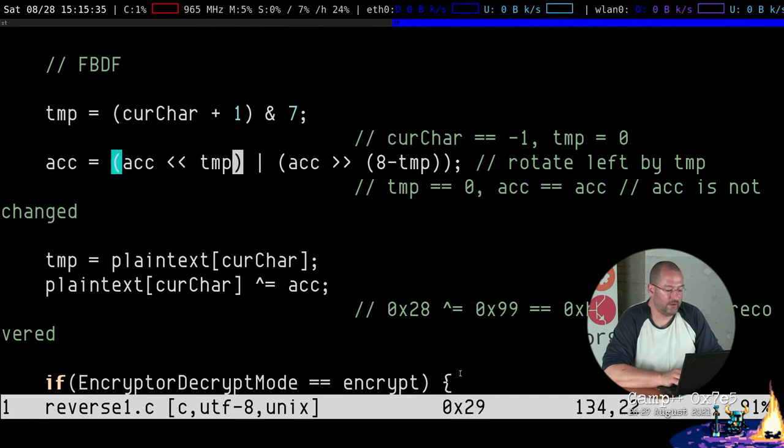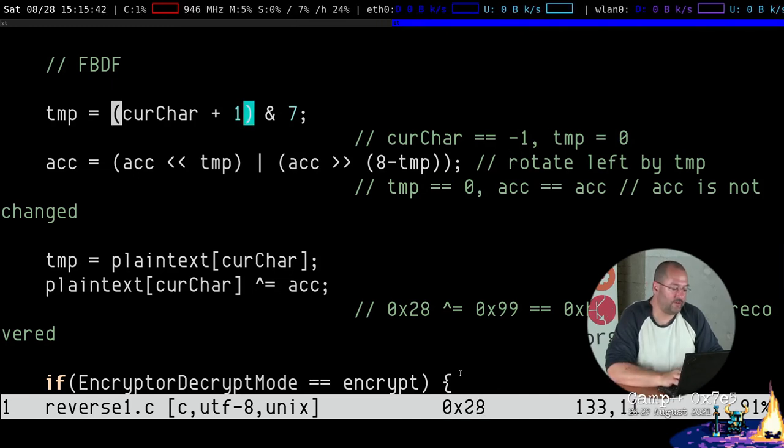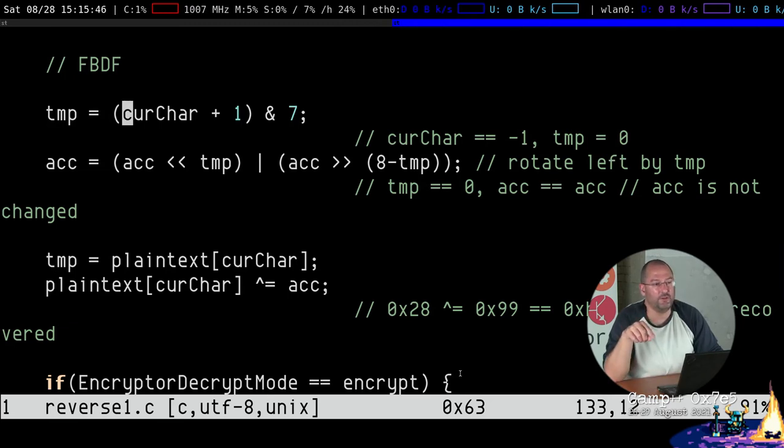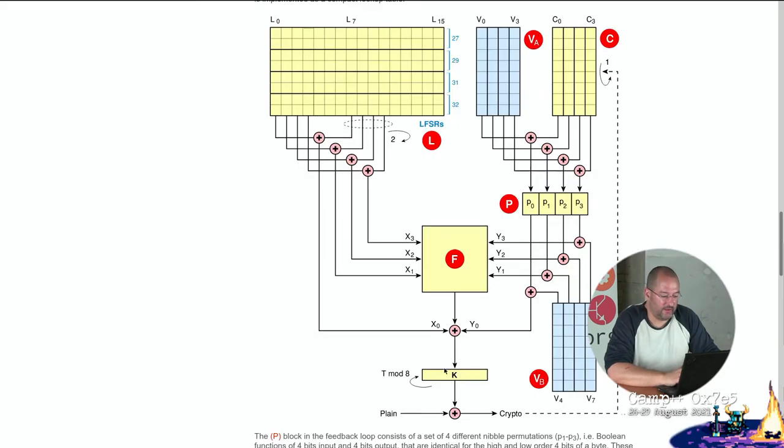And this is basically, we rotate the accumulator left by, well, the current char is actually a pointer or a counter, the ith character that we are now encrypting. So this is basically a mod 8 of how many characters we are encrypting, and the plus 1 is because you start from the minus 1 character, and then the accumulator gets rotated left by the current character position modulo 8. That's actually exactly this operation.